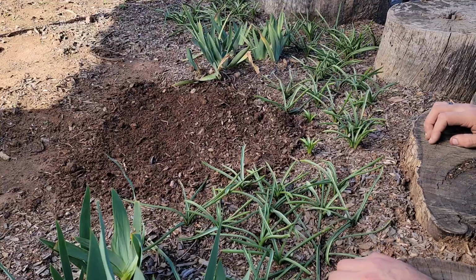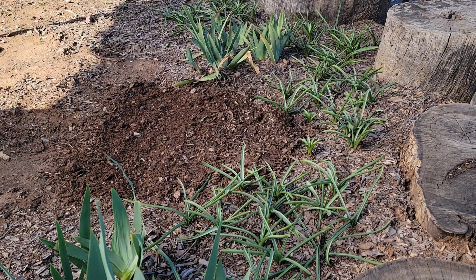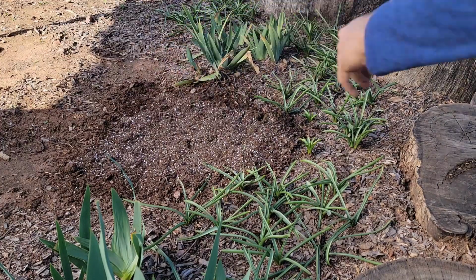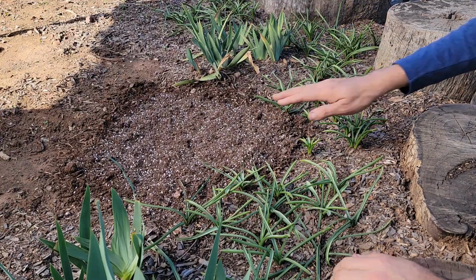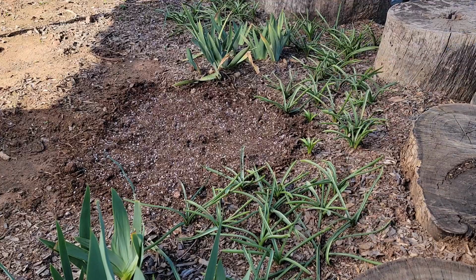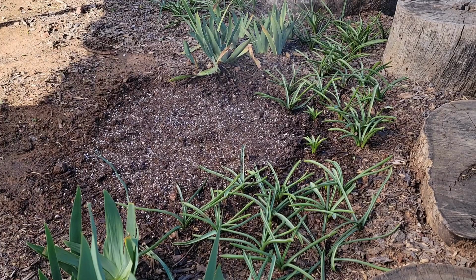So just make sure the area is prepped, make sure it's flat, take out any weeds. And then we're going to sprinkle just a thin layer of the seed starting mix down. And we want to moisten the whole area now. So once we're at this point, we're ready to sow the seeds.